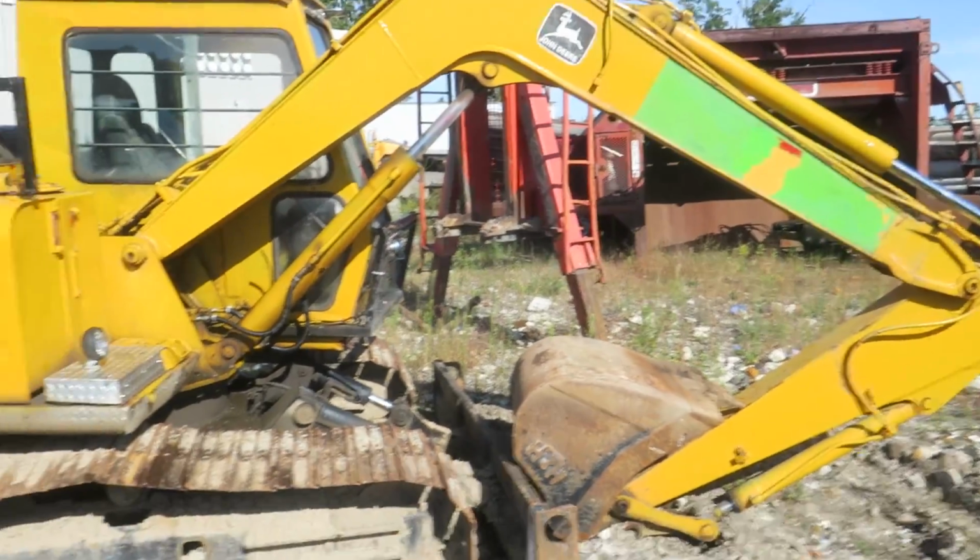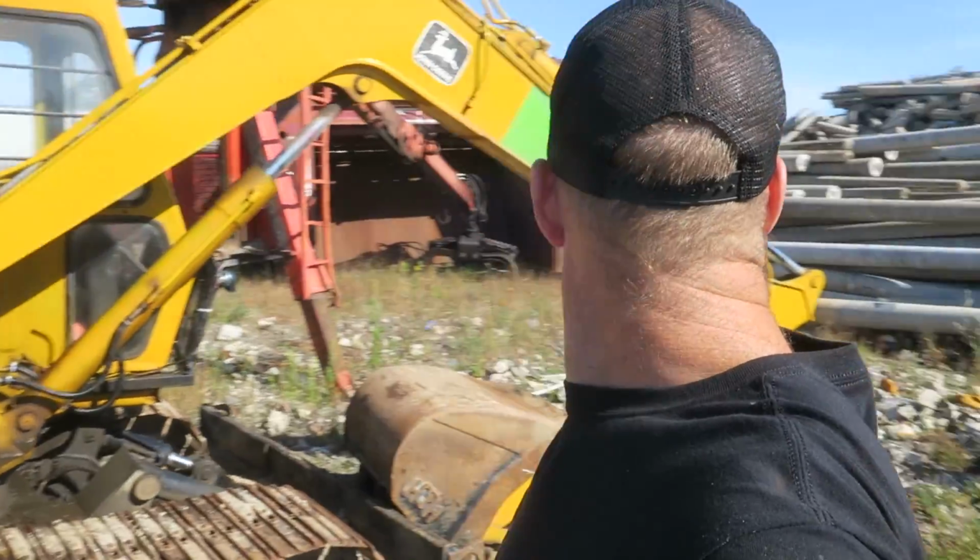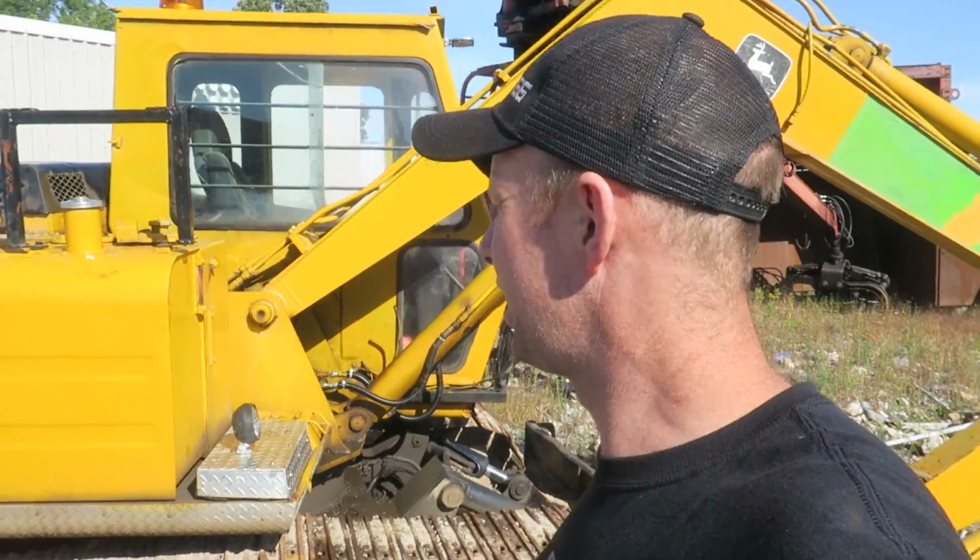Well, that's pretty unique if I've ever seen it. All right, back at B&R's yard. They've always got some interesting stuff coming in, and they just picked this thing up, and we know nothing about it, but they said, do you think you can get it running? Let's see if we can get it running.